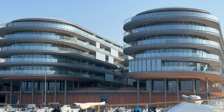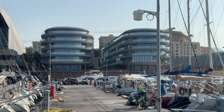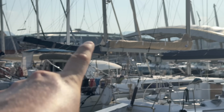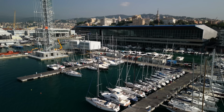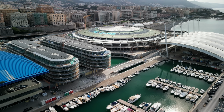And like I said, it's been over a year since at least the exterior was completed, which obviously doesn't mean that the interior was completed at that time. But they're building all the way across here. All of this is being transformed into a new area, living space, and that must be quite the investment.